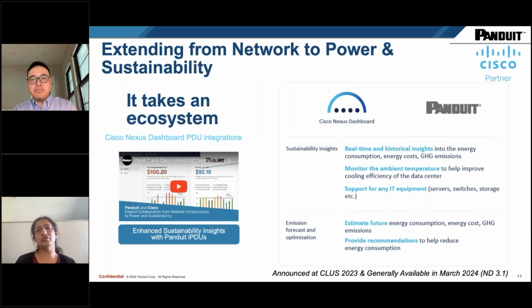And what we did with Panduit specifically is that we worked over the last year to extend these exact capabilities into Panduit PDUs. That means that you could get the energy consumption, cost, as well as emissions related to any device that is connected to Panduit PDUs, be it a server, storage, firewall, or switch, doesn't matter. Any device that is connected to a Panduit PDU outlet will be monitored on Nexus Dashboard.